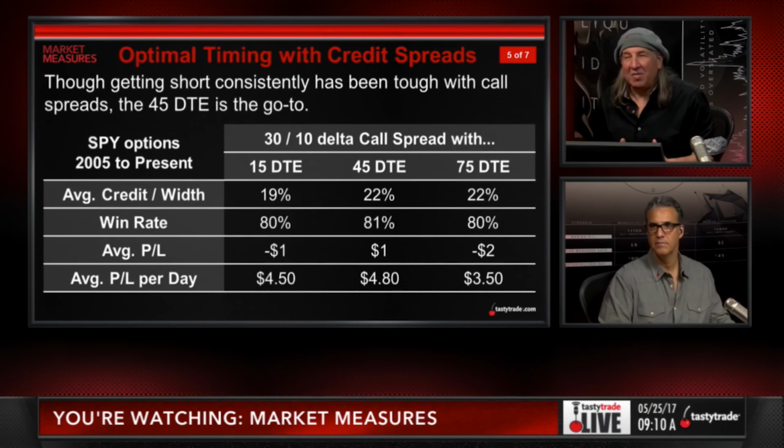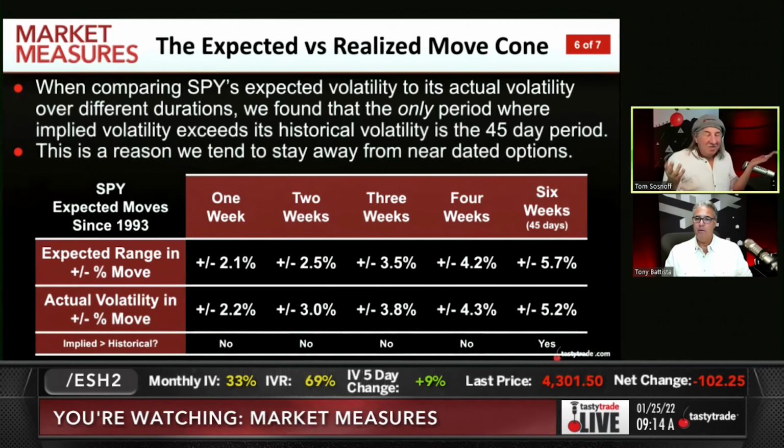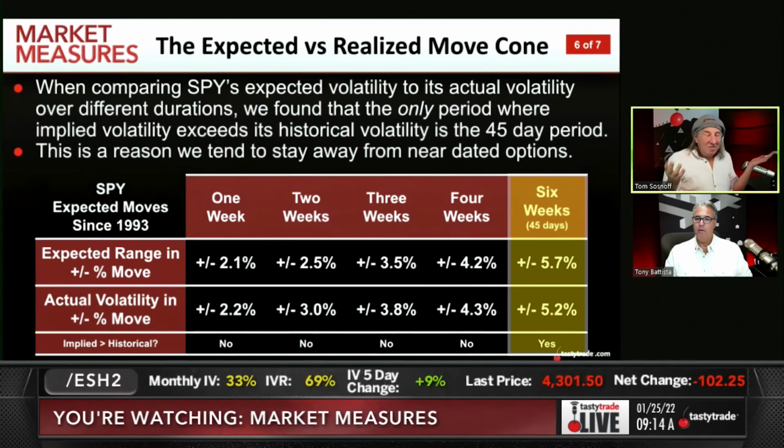Then, they also tested this with the put spread. Overall, the win rate is about the same, whether it's for 15 DTE, 45 DTE, or 75 DTE. But they found that the 45 DTE has the highest average profit per day. Here's another interesting data. When they look at the past expected range based on implied volatility versus the actual volatility, what they found was that the implied volatility was higher than the actual volatility only at 45 days to expiry.